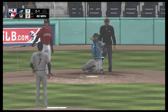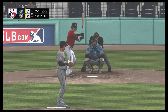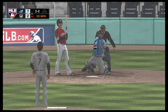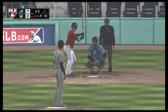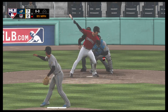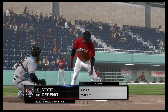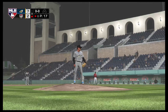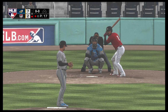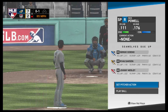And able to lay off the fastball away here. 2-1 now. Strike taken up in the zone. And he wasn't going to hit that one with an oar. The strikeout, and there's one gone. In now, Sergio Cedeno. Second baseman, Sergio Cedeno. First pitch on its way. And he gets ahead 0-1.